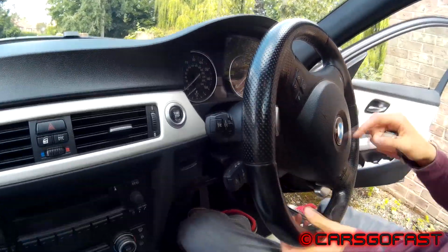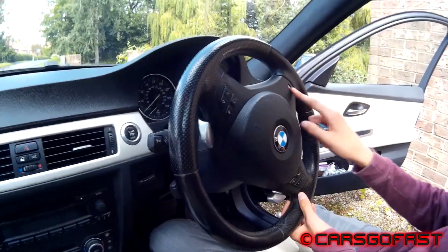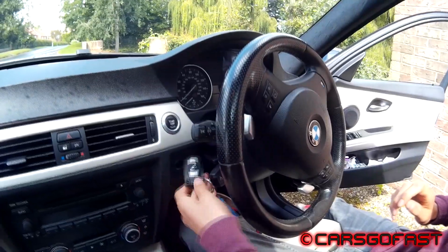It's got the flappy paddles here, if you want to use them, and obviously another M badge. These older cars are quite subtle, but if you ever buy M badges, you look like a bit of a tool.